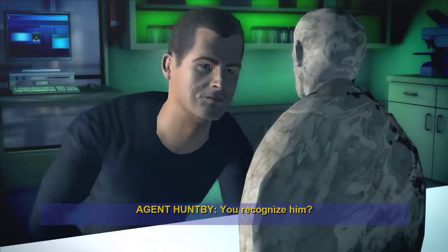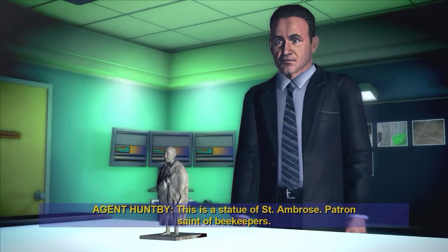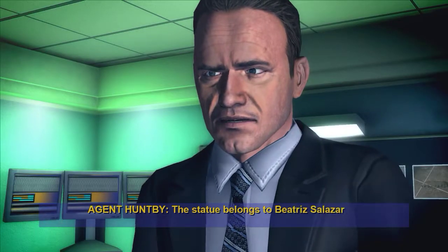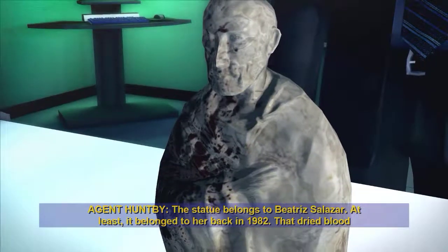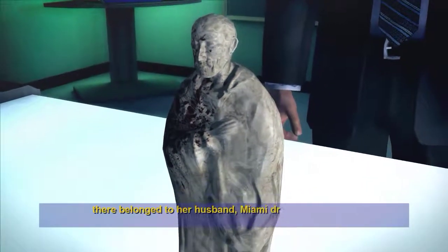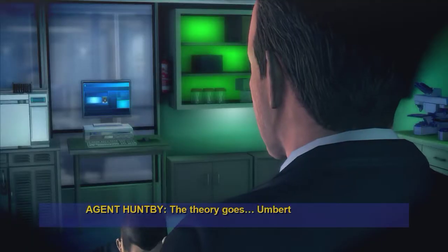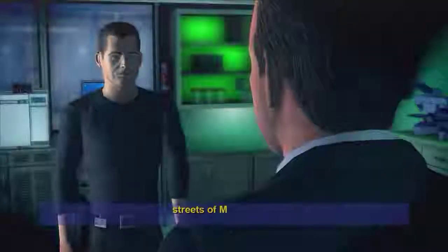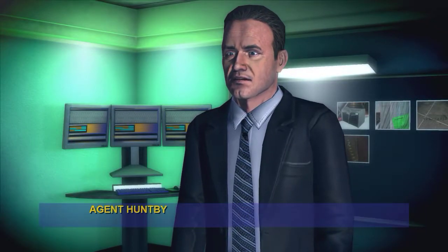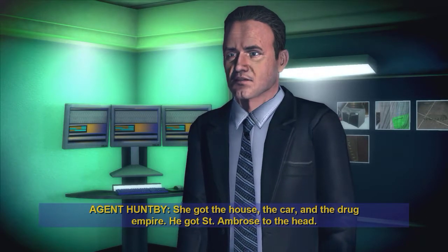You recognize him? This is a statue of St. Ambrose, patron saint of beekeepers. The statue belongs to Beatrice Salazar. At least it belonged to her back in 1982. That dried blood there belonged to her husband, Miami drug lord Humberto Salazar. The theory goes Humberto Salazar fell in love with a beautiful teenage prostitute he plucked off the streets of Mexico City. She got the house, the car, and the drug empire. He got St. Ambrose to the head.